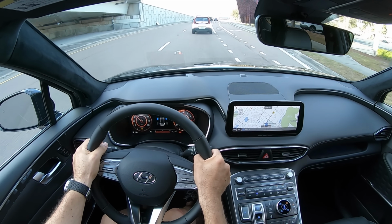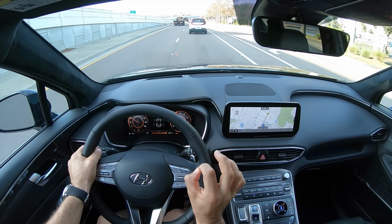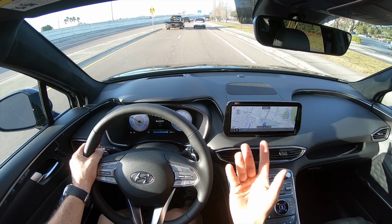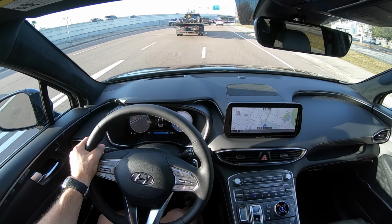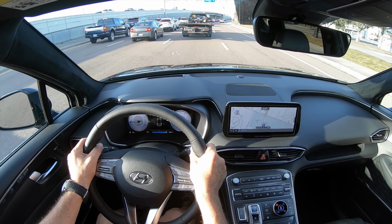Telling you, for a mid-size SUV, and if you notice, I like the way it holds that gear because we're in sport mode. If I put it in comfort, it automatically drops it. So you can really see how the different modes do something. I know some people feel that the modes don't do anything, but they really do.